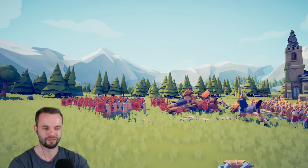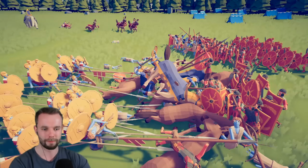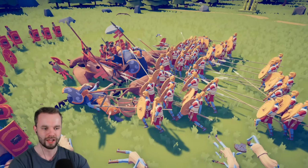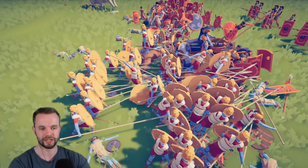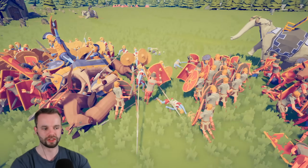Come on, Greek cavalry, get in here. Let's see. We've got Greek versus Roman cavalry, but the main fight is about to happen with the Greek spearmen, the phalanx going in here. Let's see who the dominant power, who the dominant culture is going to be here. Who is going to be better? Is it going to be the phalanx or will it be the legion system?